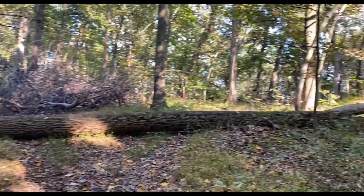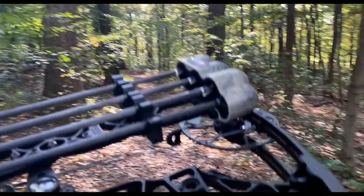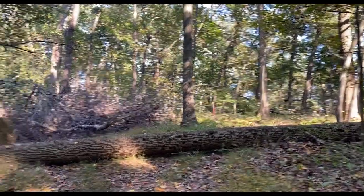These big trees fell down, so these deer up on this hill, they have to either come down this side of the hill or down on the other side. My stand is right on the other side of these big trees that fell down. Also, the acorn crop this year is really good.